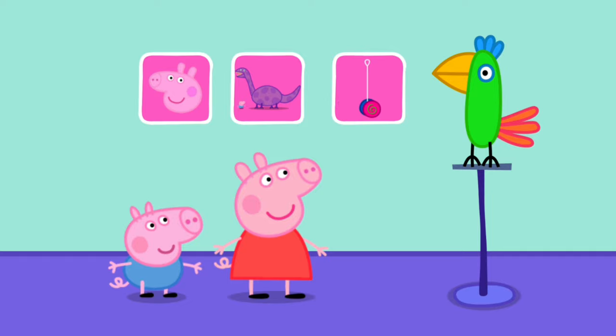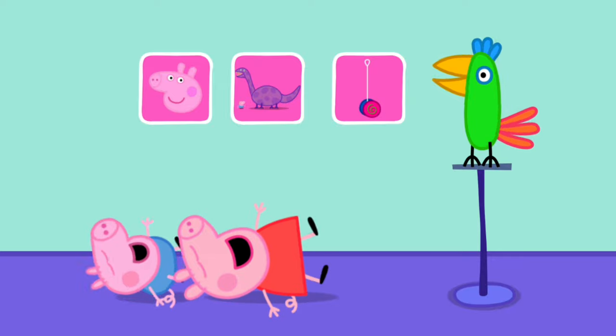Peppa Pig is a big yo-yo. Try another one.